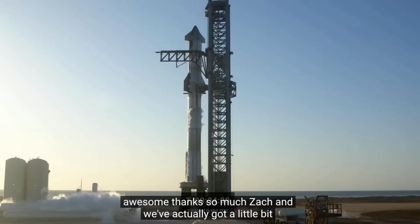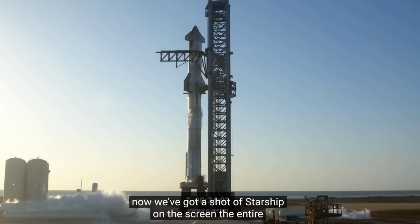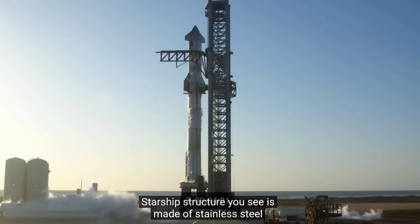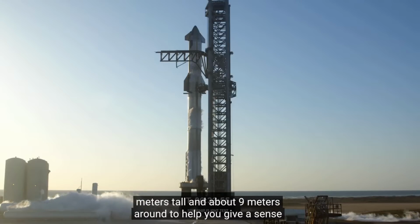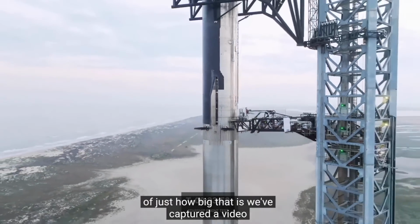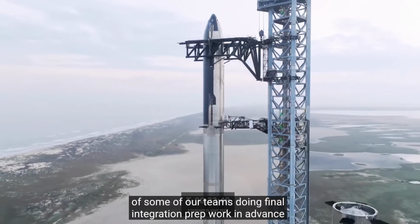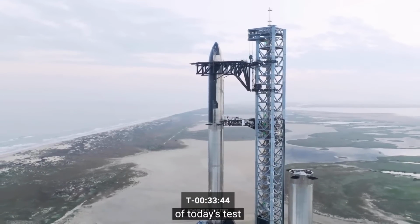Awesome. Thanks so much, Zach. And we've actually got a little bit of a crowd forming behind us, too. Now, we've got a shot of Starship on the screen. The entire Starship structure you see is made of stainless steel. And when that's fully stacked, it stands about 120 meters tall and about 9 meters around. To help give you a sense of just how big that is, we've captured a video of some of our teams doing final integration prep work in advance of today's test flight.